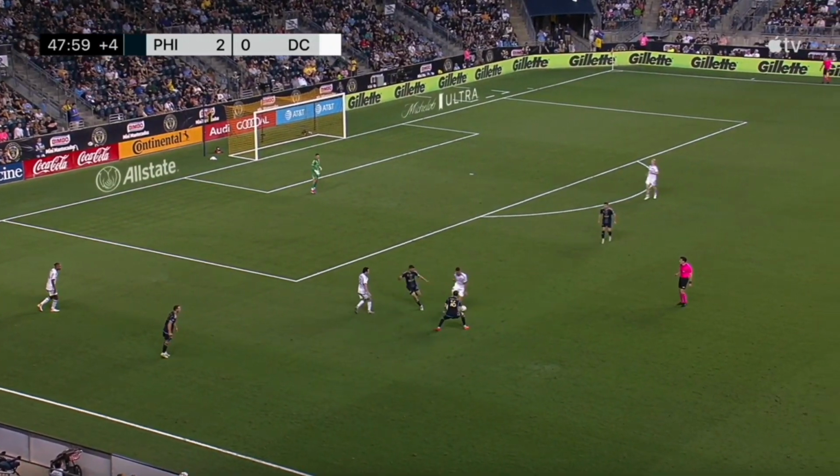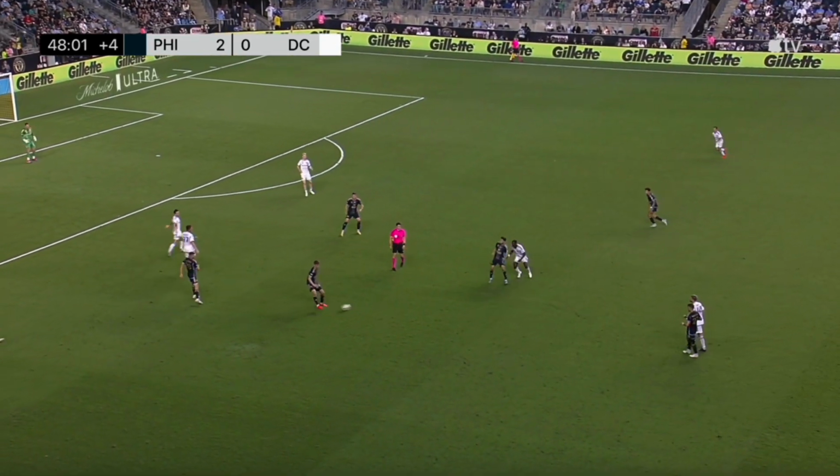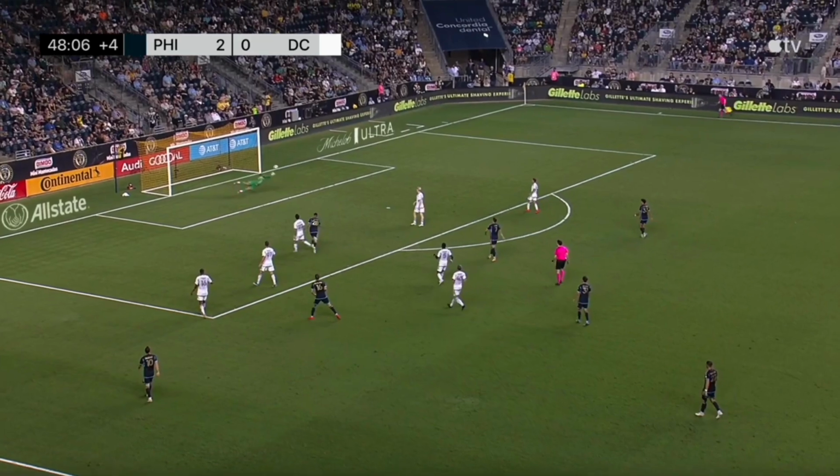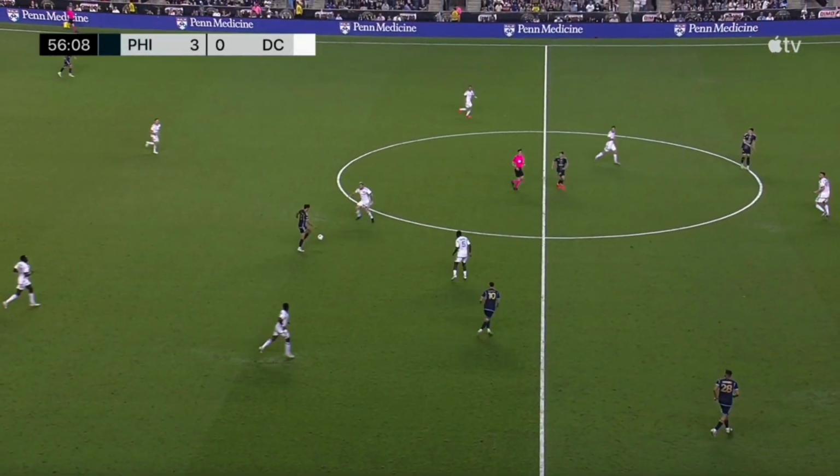We're going to see a chance here from distance from Jack McGlynn. Union intercept this. Jack McGlynn, nobody picks him up, and why not try your luck like you did last time out against DC United where you scored from a similar area.